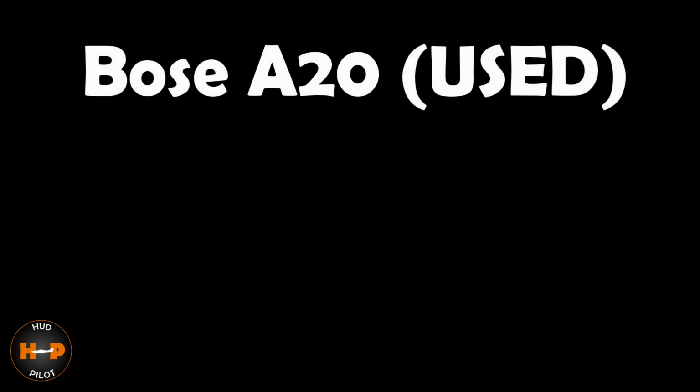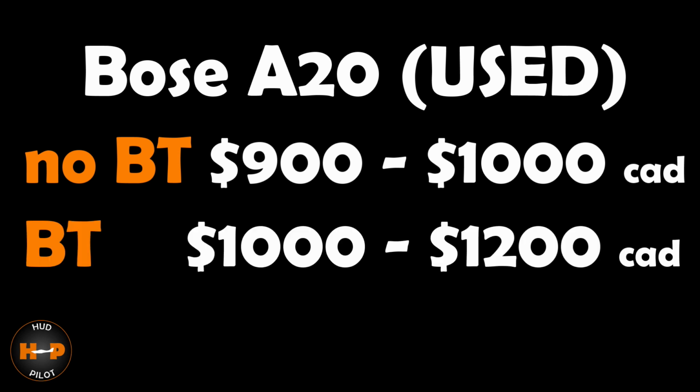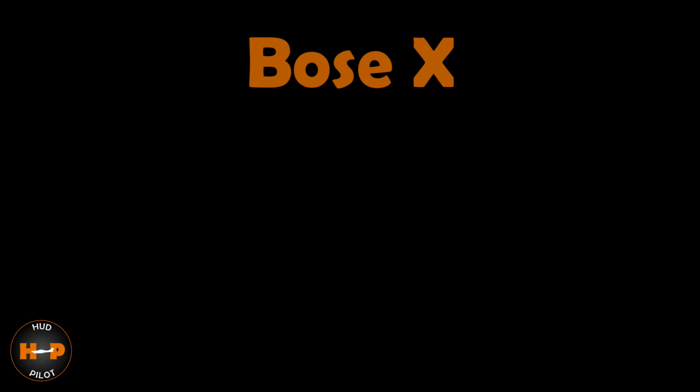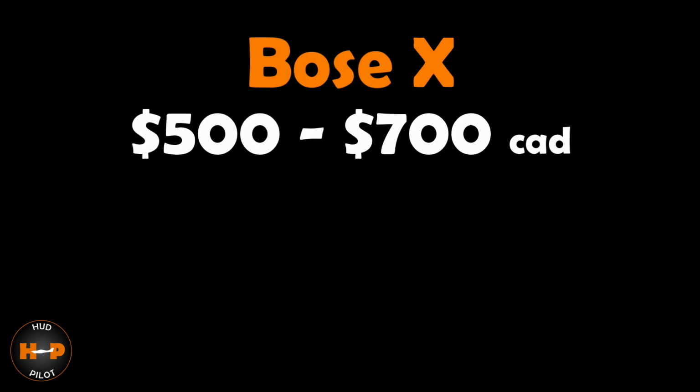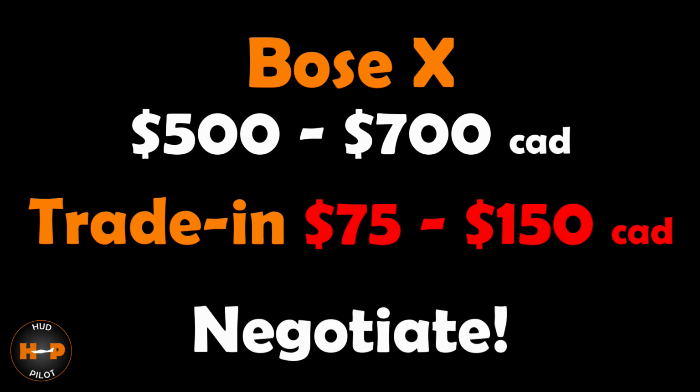So I've looked around and was able to find used and almost new models of the A20 for anywhere between $900 and $1,000 for the non-Bluetooth model, and about $1,000 to $1,200 for the Bluetooth models. Make sure you check whether the unit is refurbished, if that sort of thing matters to you. The Bose X used could be had for anywhere between $500 to $700. Given that companies taking a trade-in on the Bose X will only give you anywhere between $75 and $150, I'm guessing that trying to negotiate for a lower price couldn't hurt.